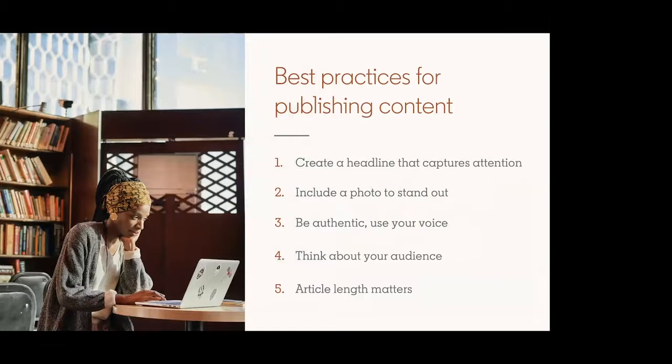Create a headline that stands out. Ask yourself if you would click on it if you were having a really busy day. Always make sure that you add a cover photo as well as photos throughout the article to break up the content. Articles with cover photos get more views and comments than those without. Make sure you show up as your authentic self. You have a lot of experience and expertise, and people want to hear your views, your insights, and also your perspective.